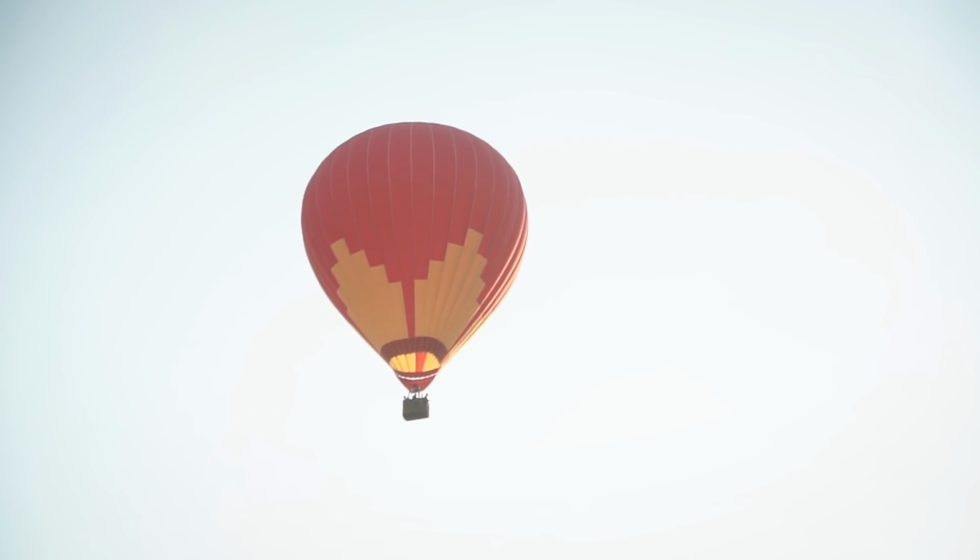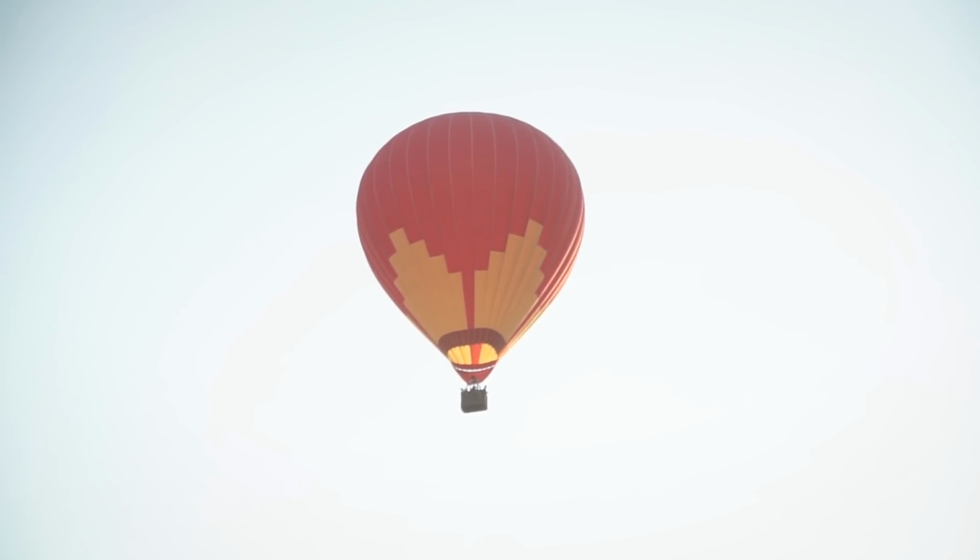That looks super epic. Wow, wouldn't you want to go on a ride? Man, looks so cool, so serene and peaceful up there. But then these flames go on, whoa, it's really loud.